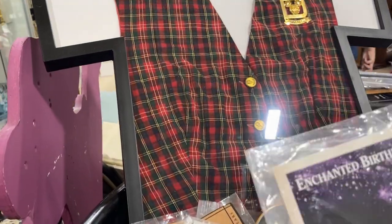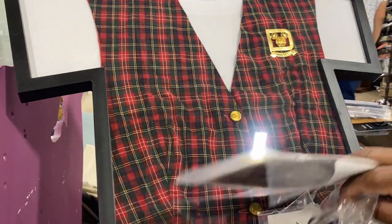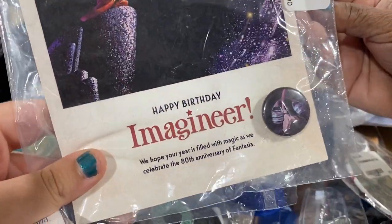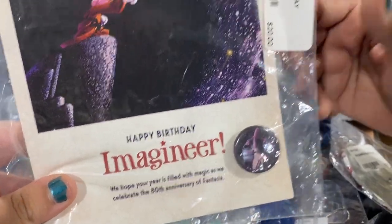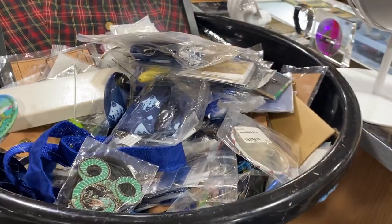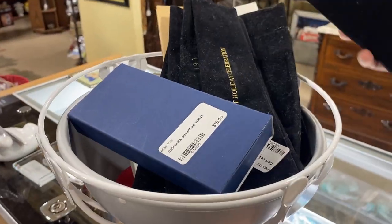They also have, look, the vest from the old MGM Studios. It's the old MGM Studios uniform. Yeah, that's cool. And look at this. Happy birthday, Imagineer. 80th birthday of Fantasia. That's the movie, Fantasia. What are those? They're watches, like Disney watches and stuff.